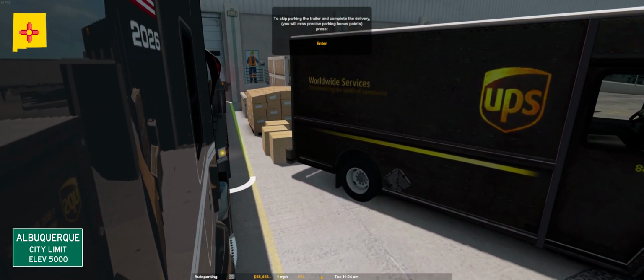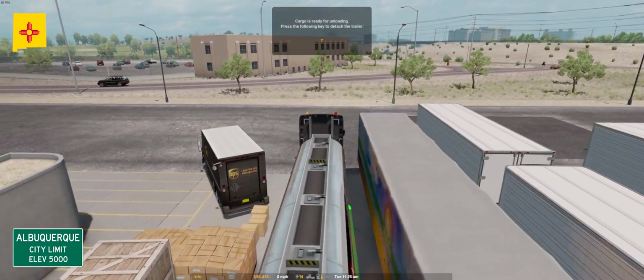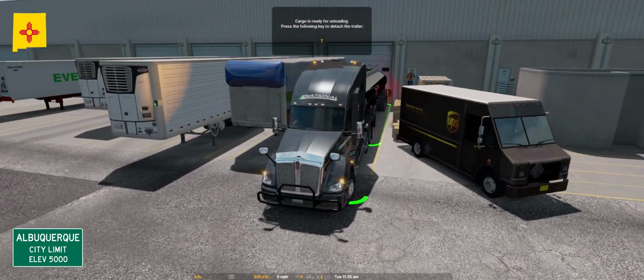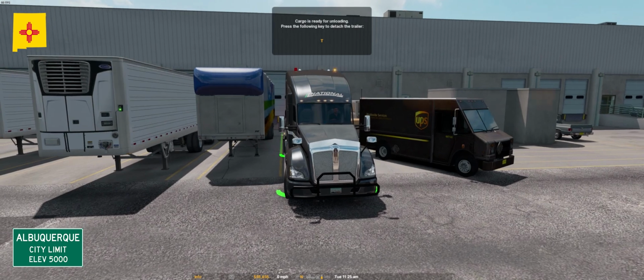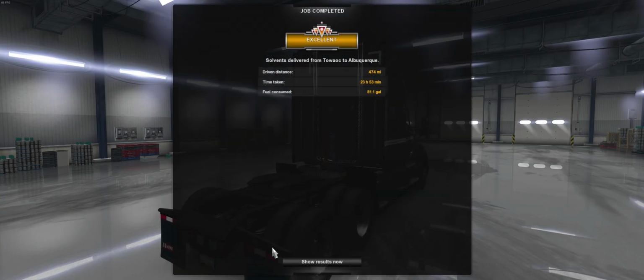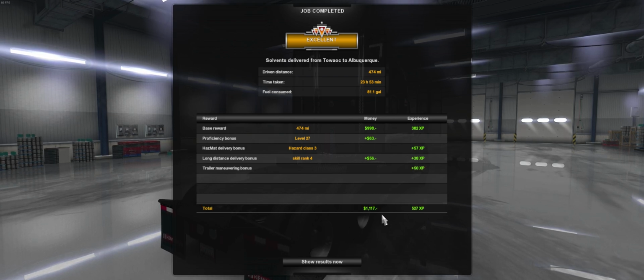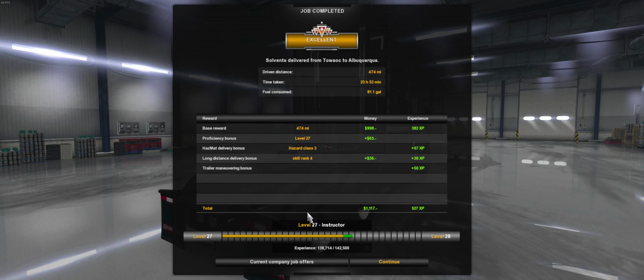Alright. But we're in there. We're lined up. A little bit close on the right side. But actually these lines are kind of off. Let's lower the legs. Alright, so we made a nice $1,117. And I'm gonna go and look for another job.